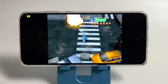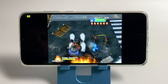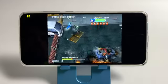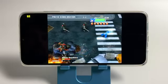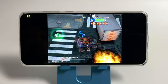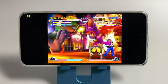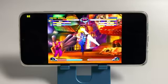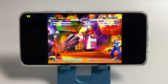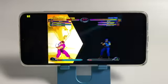Next up, we have some Dreamcast emulation using Redream from the Google Play Store. I am upscaled to 1920 by 1440, and it's running amazingly. This is Canon Spike running at full speed, and the FPS is listed in the top left-hand corner. And of course, I had to test out some Marvel vs. Capcom 2. It's pretty awesome to see this upscaled to 1920 by 1440 on a $200 phone. It's running great here.